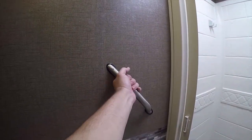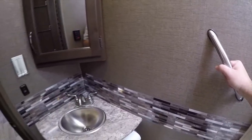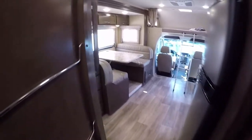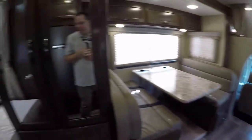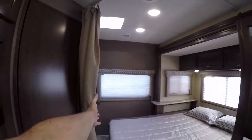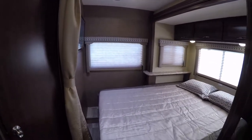They also, on this model, give you a handle, so when you're driving down the road shaking back and forth and you need to use the restroom, you have something to hold on to, which is kind of convenient. Or if you're a little older, you've got a little handlebar to help you maneuver in the restroom. It's easy to get in and out. You have your angle door here, and they also give you a towel rack right here. If you have guests and you need to change, you have a privacy curtain, so you can have people changing either in the restroom or in the back corner of the motorhome.